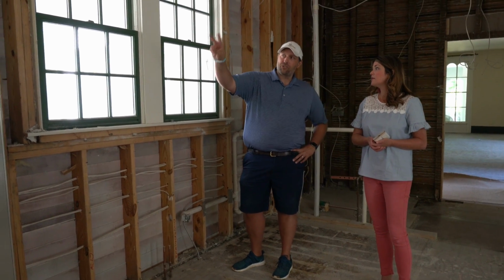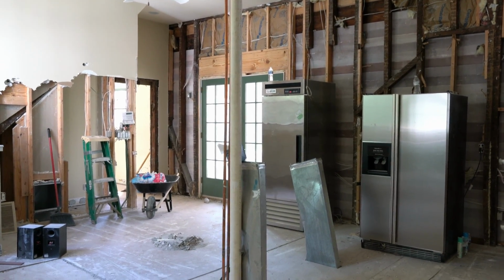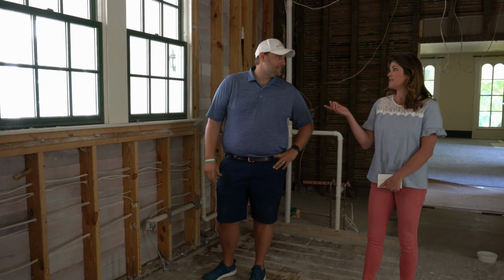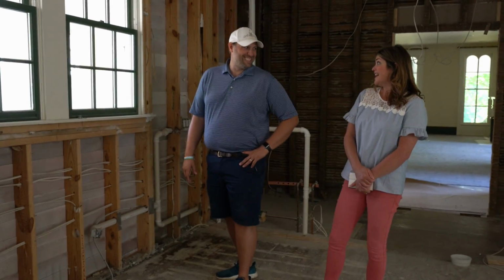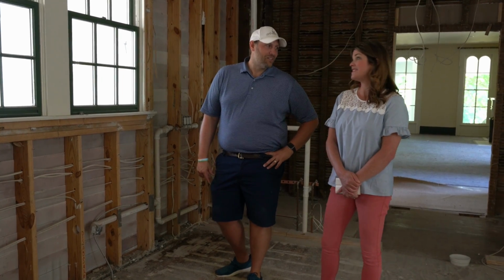And then further down, there's 2 sets of French doors, well, 2 doors now. The goal is to put 4 doors so we can slide those open and connect the inside to the outside. Outside of these windows is a beautiful long covered porch area, which we plan on utilizing as much as we can. As long as it's a decent temperature outside, we'll probably be eating and enjoying that space a lot too.